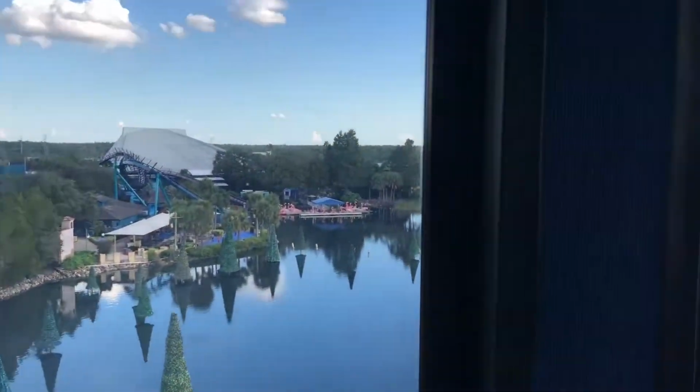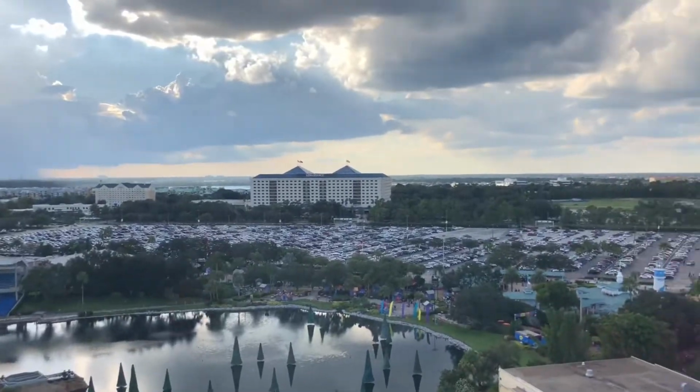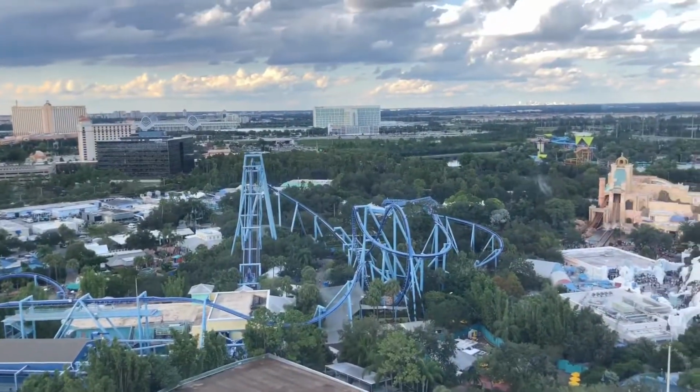Today we got to do the Sky Tower for the first time. It basically just takes you all the way up to the top and lets you see different angles of the park while it spins around. The cost is $3 if you are not a pass holder, or free if you're a pass holder. Three and under is free.